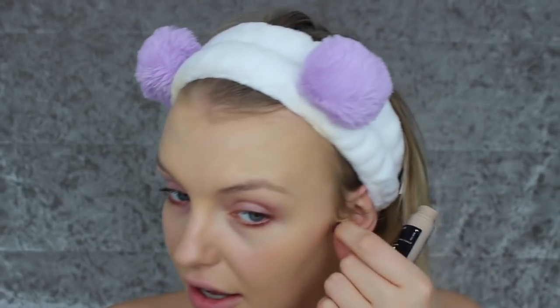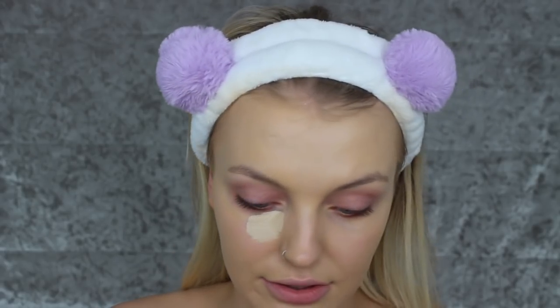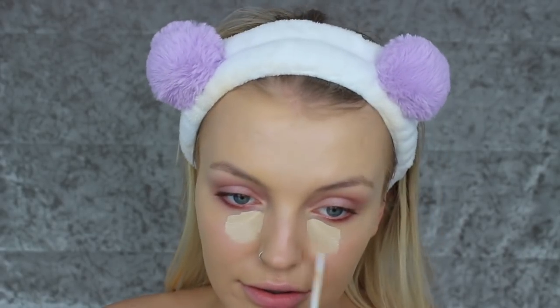So this is the Sleek Life Proof Concealer. Oh my god, it's so good. It's about £6 or £7. It's just amazing. I was an Urban Decay Naked Skin concealer kind of gal, still am, but then this guy came in my life and I have not been able to put him down. It's honestly such a good concealer. You don't need a lot at all.